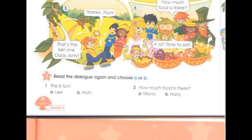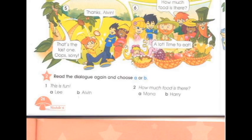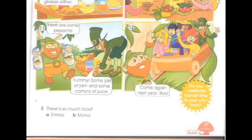Boys and girls, we must do exercise number two. Read the dialogue again and choose A or B. The answer A, B, A. Number one. This is fun. The answer A, Lee. Number two. How much food is there? Letter B, Harry. Number three. There's so much food. The answer? Letter A, Emma.